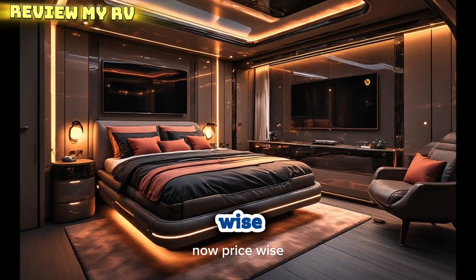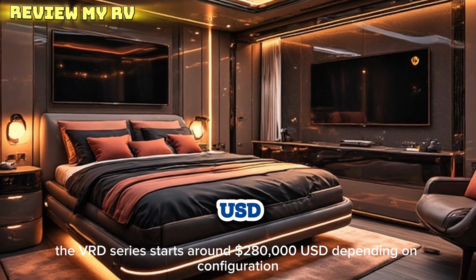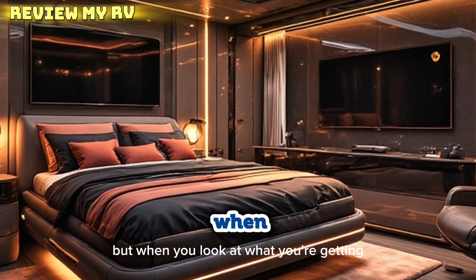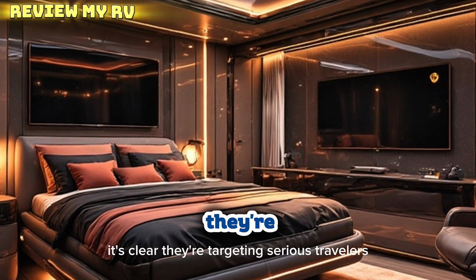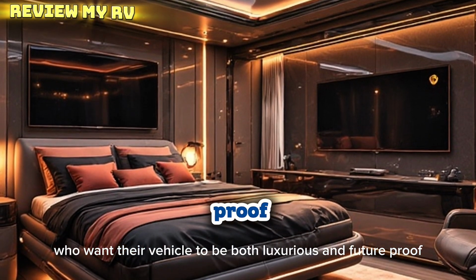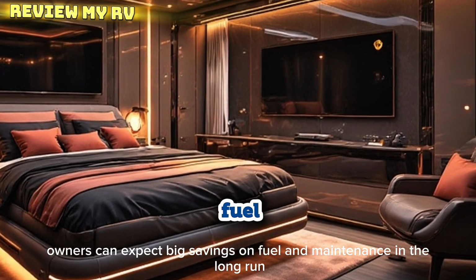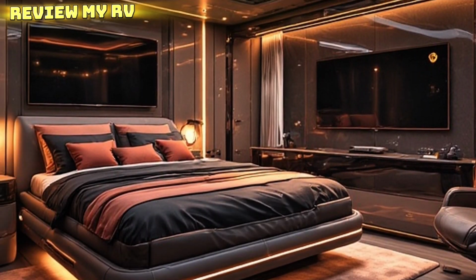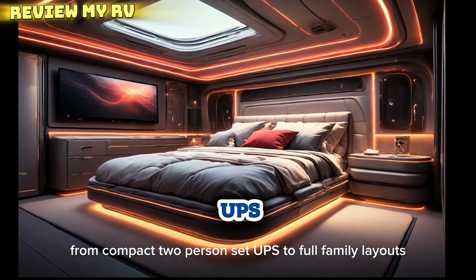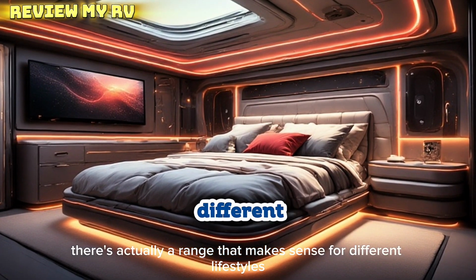Now, price-wise, the Fiard E-Series starts around $280,000 USD, depending on configuration. Sure, that's not cheap, but when you look at what you're getting, it's clear they're targeting serious travelers who want their vehicle to be both luxurious and future-proof. Plus, with the hybrid system, owners can expect big savings on fuel and maintenance in the long run. And since Fiard's offering modular options, from compact two-person setups to full family layouts, there's actually a range that makes sense for different lifestyles.